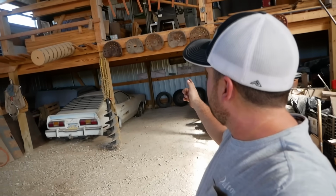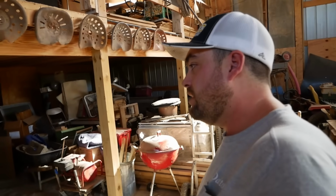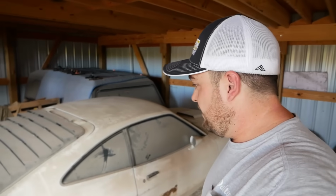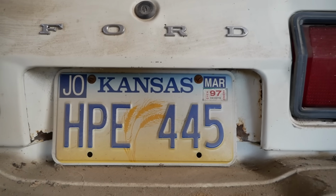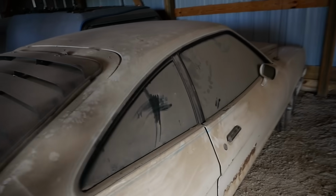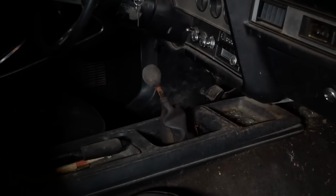Under this mezzanine here is a 1978 King Cobra Mustang II, 302 power and a 4-speed. This car's been sitting here since 1997. It's got the authentic barn dust to prove it. Right there, Johnson County, Kansas, 1997. She's got the louvers on her. It's hardly rusty at all, that I can tell. Still got the Cobra wheels, but most importantly, looky there, we got a wiggle stick. Not only that, we got an 8-track player.